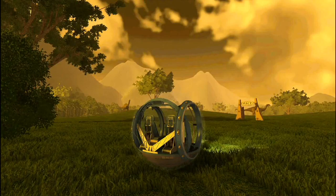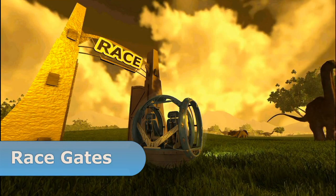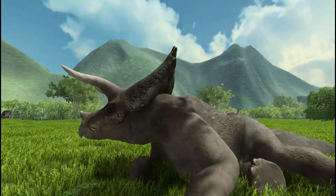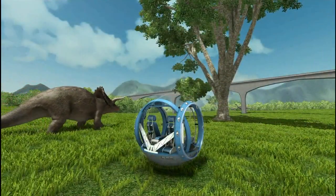Want a challenge? Roll up to one of our many race gates in the valley. Be quick and roll through each ring to get bonus Emporium coins. There's truly so much you can do in the Gyrosphere Valley, and we hope it's a fun and exciting location for you to explore. Did you hear that? That was the sound of our next stop.